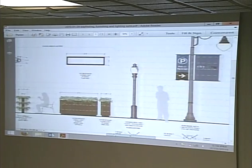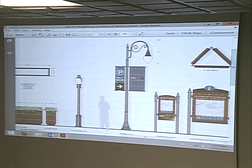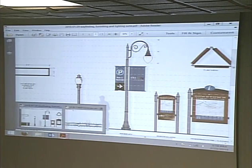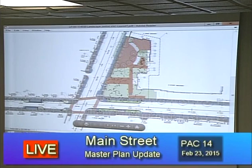So now we're getting into lighting, and one light is a little too tall, I can see, but not for real. So this smaller light that you see here would be in front of the courthouse, and it evokes that historic pedestrian experience. Let me just flip back to that quickly so that everyone can understand. Those lights are these lights here, and they would be concentrated in this space here.